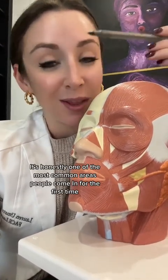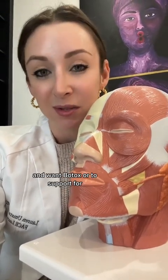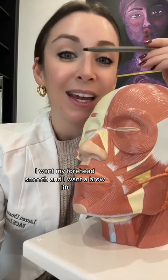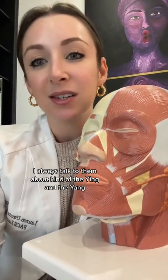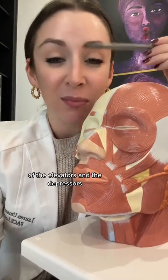Most women, however, want their forehead treated. It's honestly one of the most common areas people come in for the first time and want Botox or Dysport for. Whenever a patient comes to me and says, I want my forehead smooth and I want a brow lift, I always talk to them about the yin and the yang of the elevators and the depressors.